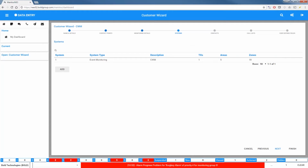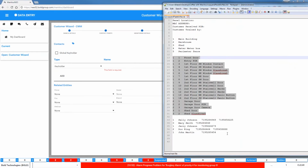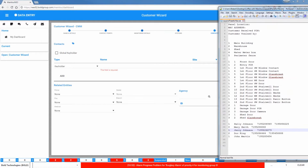If we move on to our contacts, we have a similar feature in our contact list where we'll be able to, again, provided a tab delimited text file here, we can quickly grab our contacts. Sorry, we do need to add a couple of additional fields here for phone numbers for our site. Let me copy these again.